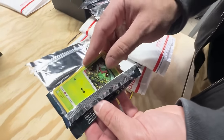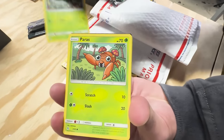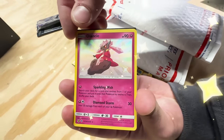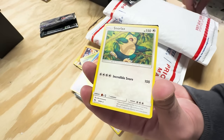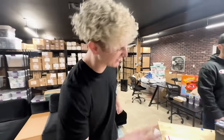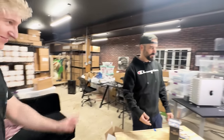So I'm gonna have Rebel Clash. Oh, bro. Charmander. Let's get one more too. Oh, another shiny. 50 cents. Get out of here. 50 cents, bro. 50 cents. Go ahead, bro. Now it's on the plywood now. $2.